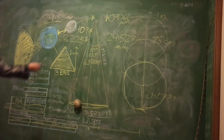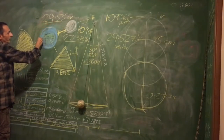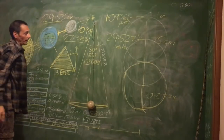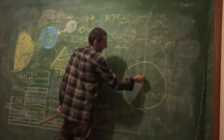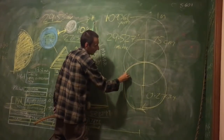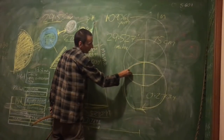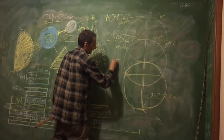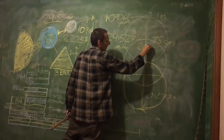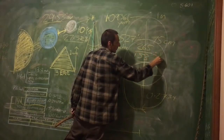Now, for instance, 29.53 days between full moons, and 29.53 times the diameter of the Earth is the distance from Earth to the Moon. Now the vesica in whole numbers is the square root of 3. So there's the vesica, and if that is 1, that is the square root of 3. And the best whole number approximation of that is 265 over 153 equals the square root of 3.